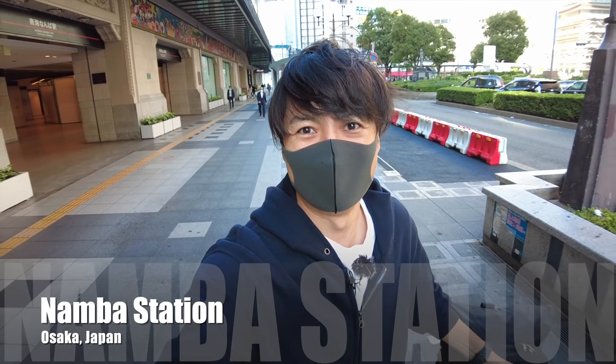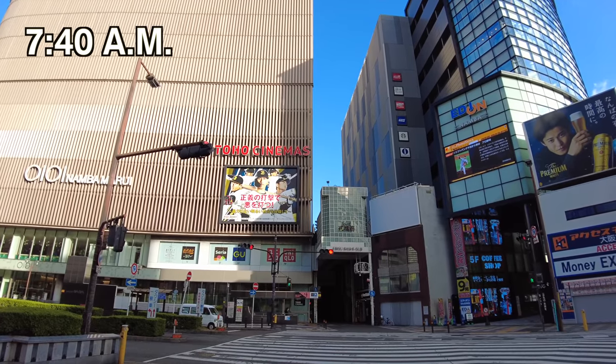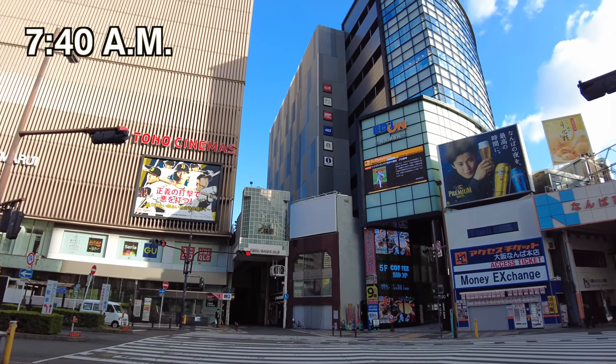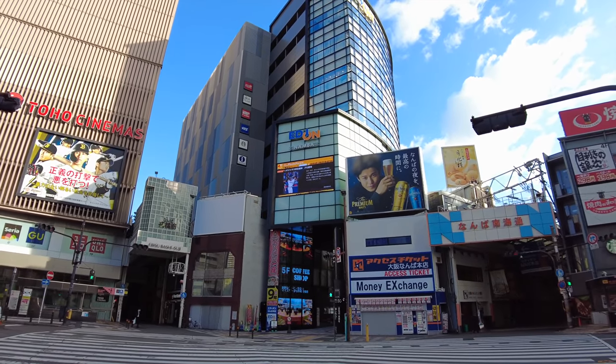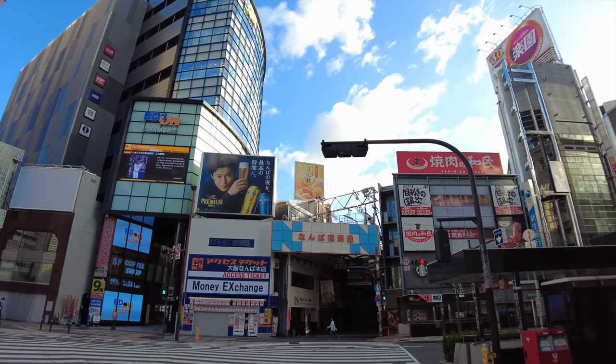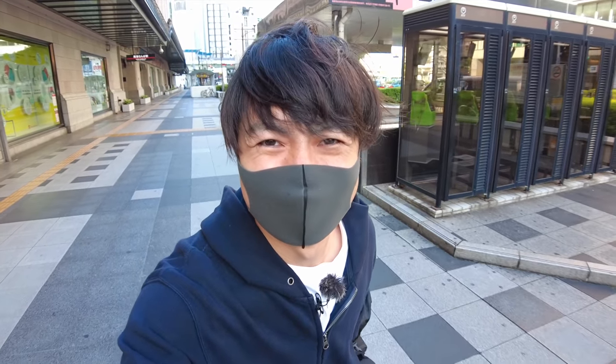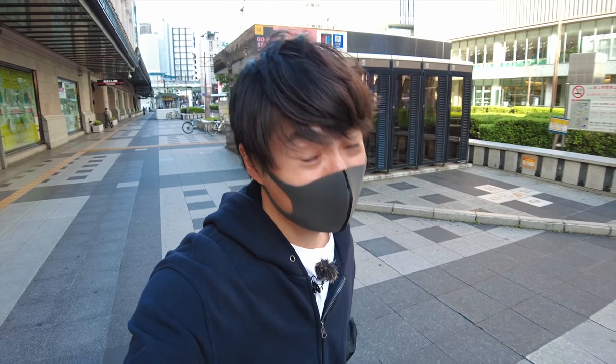Hey guys, good morning. I'm at Namba station right now. As you can see, not so many people here. It's because it's still 7:40. Today we are heading to Tokyo from Osaka. I will go there by Shinkansen, but this time I will show you guys my hidden tip. It's a better seat, but cheaper price.